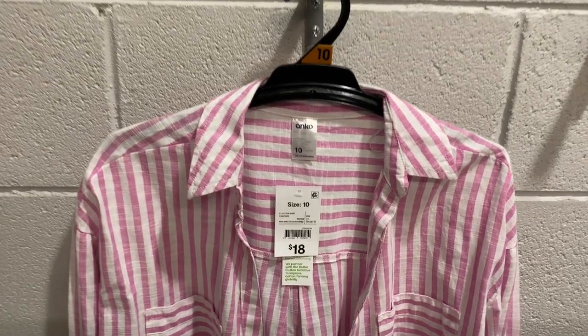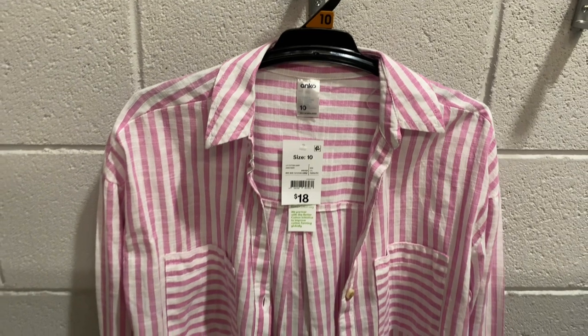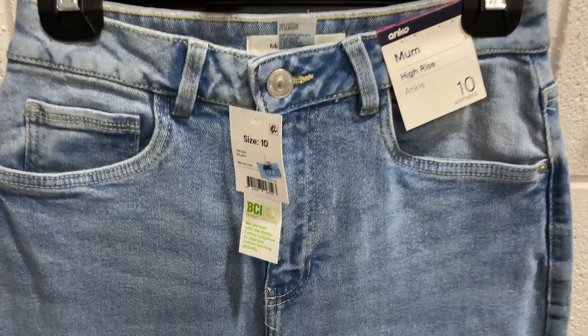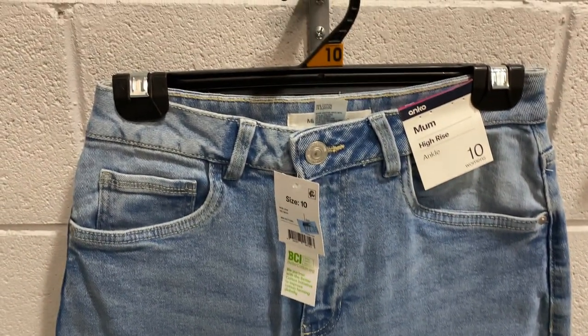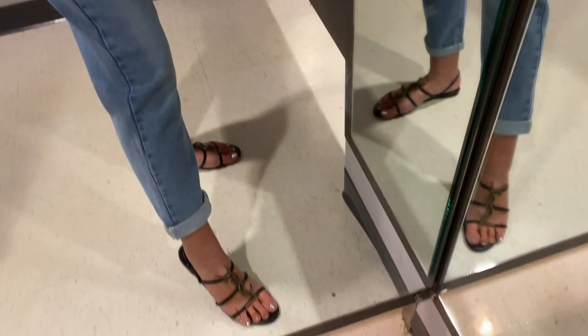And then there's this gorgeous pink striped shirt. I love this. It's just such a pretty color, and the material's beautiful as well. And then I've paired it here with the mum high-rise jeans for $22. They're a great staple pair of jeans, these ones. I'm converted now. I really like them. And this is what they look like on. I just knotted up the shirt because it looks just effortless like that. And I've got it here with some little sandals and a little belt as well.